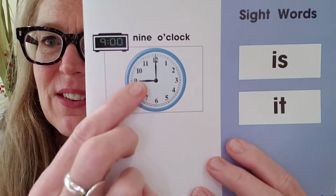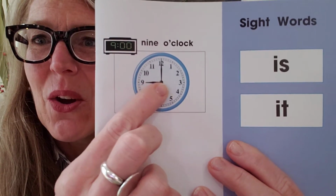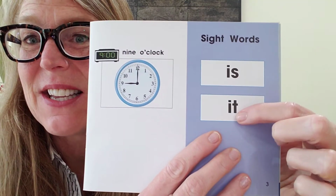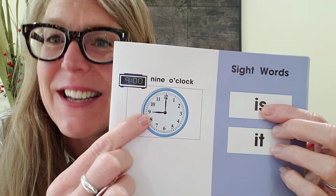Good job. And let's take a look at this page. It says 9 o'clock. Very good. Oh, and we can look at some sight words here. It is. So we can say it is 9 o'clock. Very good. It is 9 o'clock.